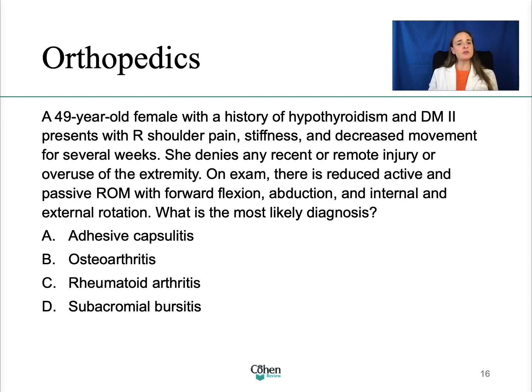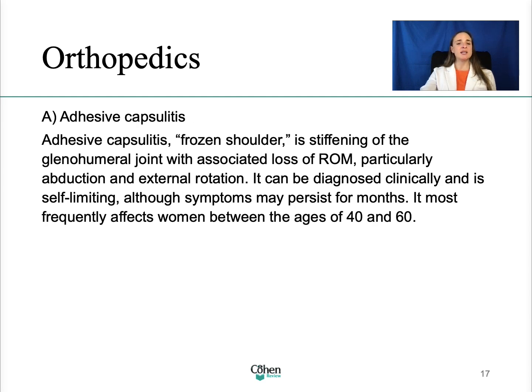Orthopedics. A 49-year-old female with a history of hypothyroidism and diabetes type 2 presents with right shoulder pain, stiffness, and decreased movement for several weeks. She denies any recent or remote injury or overuse of the extremity. On exam, there is reduced active and passive range of motion with forward flexion, abduction, and internal and external rotation. What is the most likely diagnosis? A, adhesive capsulitis. B, osteoarthritis. C, rheumatoid arthritis. D, subacromial bursitis. The correct answer is A, adhesive capsulitis.